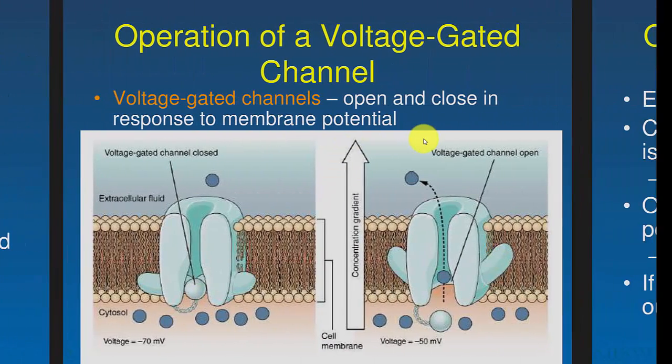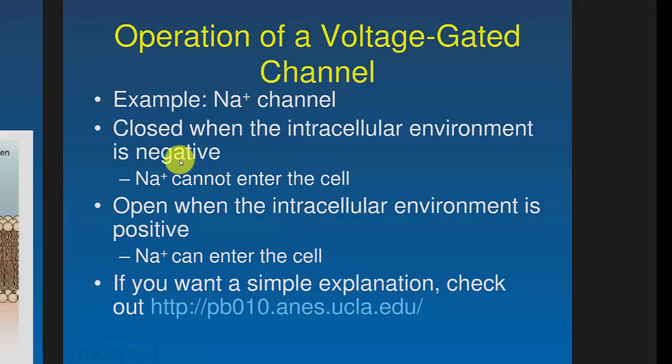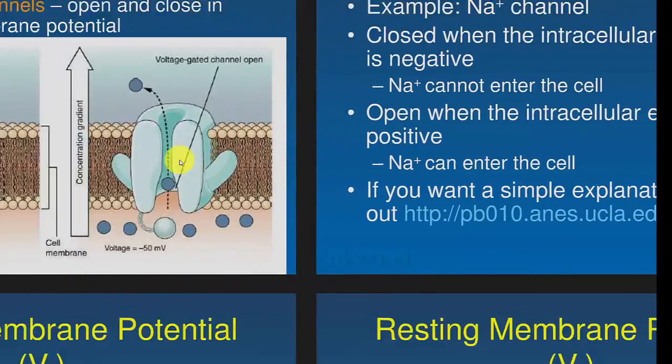And the last one is voltage gated. It's not shown as nicely here as I would like. Literally there is a gate that's got positive charges, and that positive charge slides in and out relative to the voltage inside the cell. When the inside of the cell becomes less negative, the gate slides out and the channel is open. So that's the operation of a voltage gated channel.